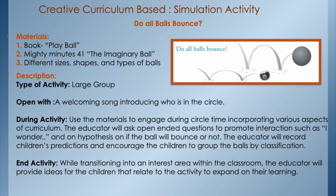And this is where we really see the structure of creative curriculum as well as the creativity and the free flow of the ideas that are happening. So in this particular activity, we're talking about if all balls bounce. We might sing a song in circle time about that. We might just talk about what we see when we throw certain balls. We're not asking leading questions. We are simply supporting children to make these discoveries on their own. We know that when you make your own discovery or you're able to come to your own conclusion, things stick better and your development is exponentially forwarded.